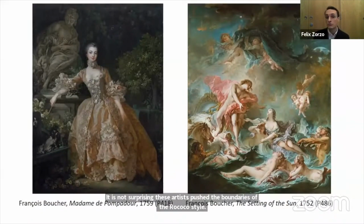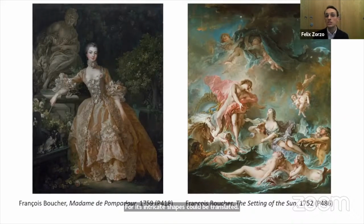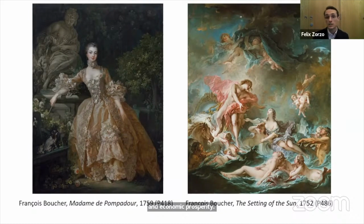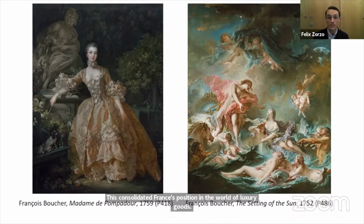During the first decades of the reign of Louis XV, from the 1730s to the 1750s, France was one of the most powerful countries in Europe, reaching political stability and economic prosperity. This situation provided the ideal circumstances for a society interested in the promotion of art. Artistic industries were supported as part of a nation-state structure, as we will have seen with the Gobelins, and this consolidated France's prestigious position in the world of luxury exports, a field that needed innovation, and this was achieved with the acceptance of foreign talents.